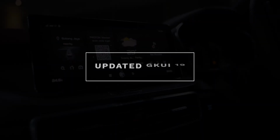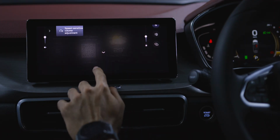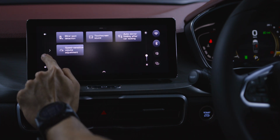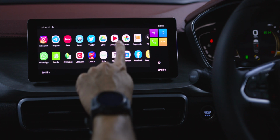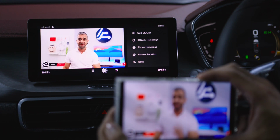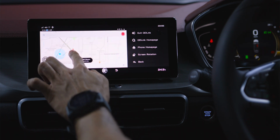So the first cool new feature is the updated GUI version 19 operating system. Now in a nutshell, it is now equipped with the new chipset and most importantly, a brand new user interface for the infotainment head unit. And what's also cool is the QD Link mirroring feature, where you can directly mirror your smartphone to the car, where all the apps on your phone will appear on the car's interface, where I managed to test out apps like YouTube and Waze, where it had a great full screen experience and is compatible not only with Android devices but also for iOS devices as well.